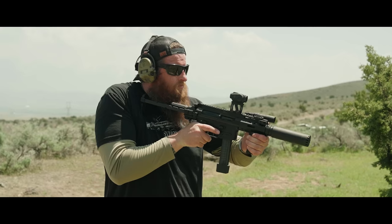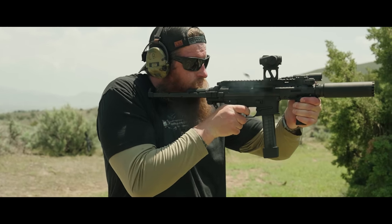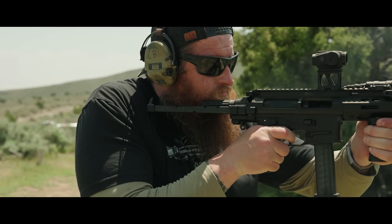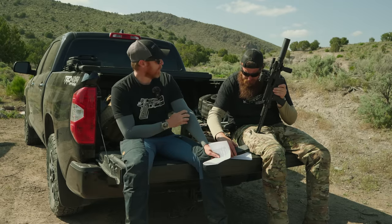So there's a lot of different mounting options for the Duty RDS. This one is on a Battle Arms mount. I don't know that we're getting sent more mounts from Battle Arms. Sorry, it does come with a factory lower one-third mount from Aimpoint. It's okay. It's adequate. It's not anything mind-blowing, but it's adequate.